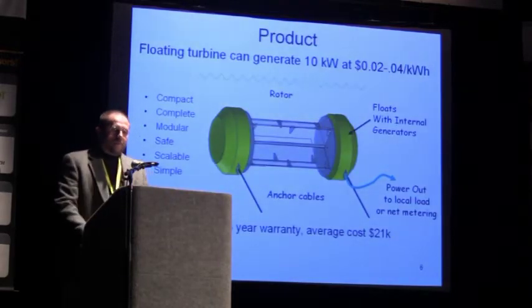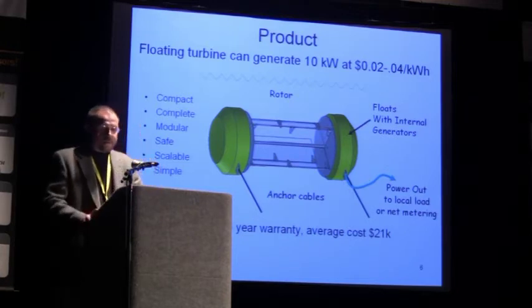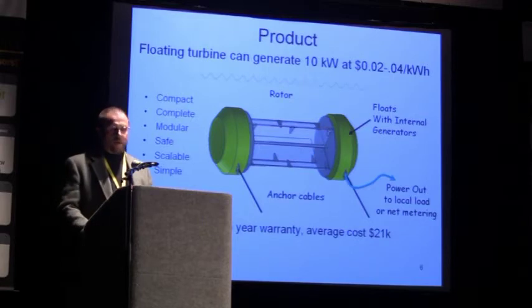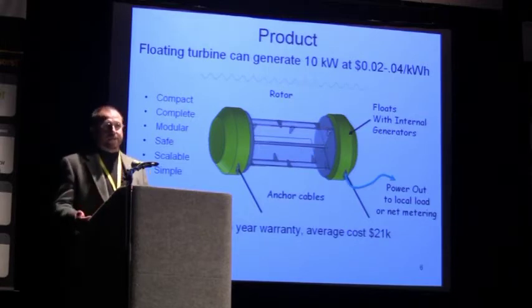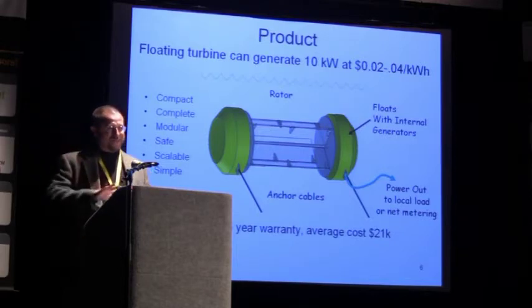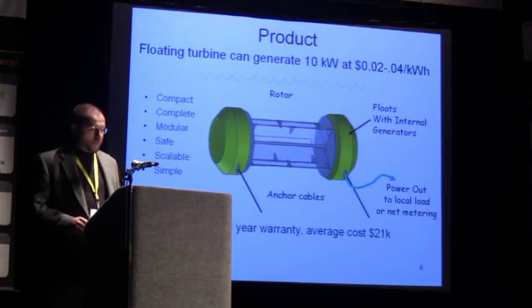The product that we're going to be producing is a floating turbine, and this is a standard model here in the illustration because, of course, there's going to be 3 different sizes of turbines in general, and they also make a different amount of electricity depending on how fast the water goes. Remember that cube of velocity I was describing. Double the speed, get 8 times the power, so it really depends where you put it.